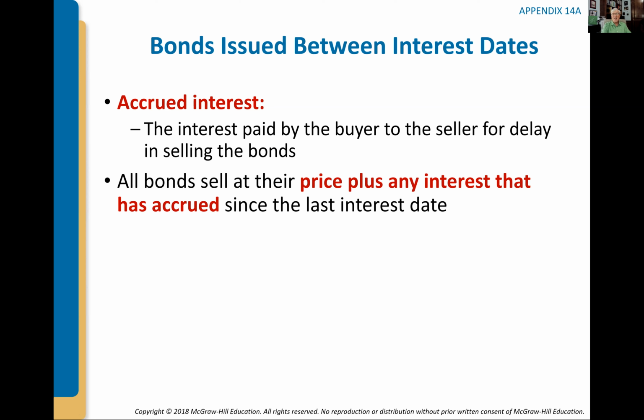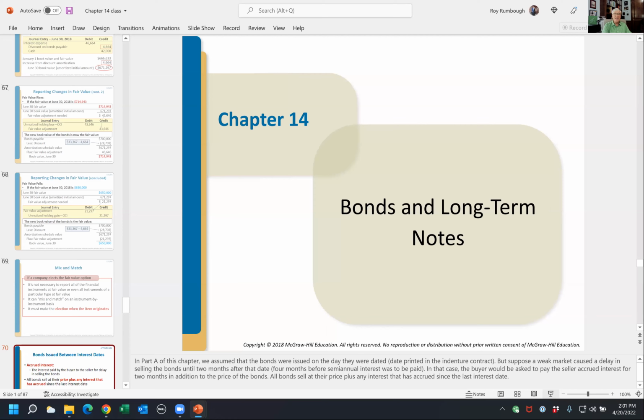I'm going to buy bonds with some accrued interest, meaning that interest has already been accrued. That's already part of the price of the bond, and that's what I'm going to receive as an investor. And that will be between interest dates. And that's the end of the lecture slides.